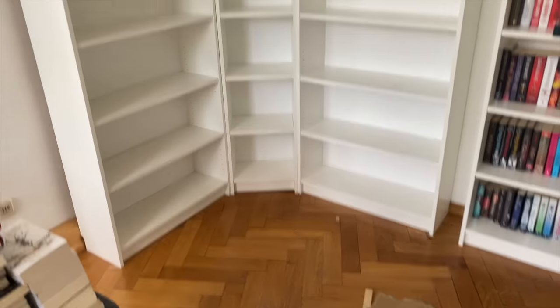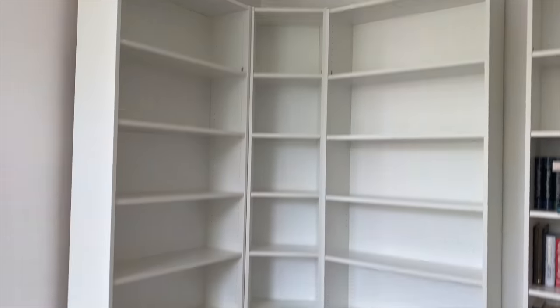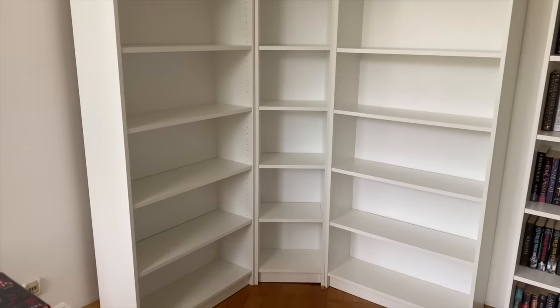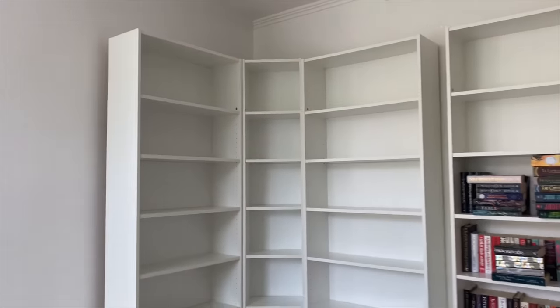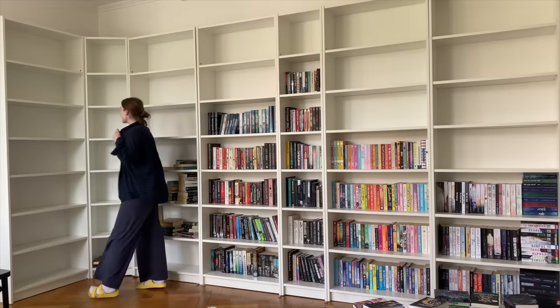Okay, guys. I think I got it! Well, I won't be getting it any better, I'm pretty sure, just because of how my room is built. But I think I got it, guys. Oh my god. Yeah! Literally, I'm so talented, guys. I'm like an architect. Look at this!